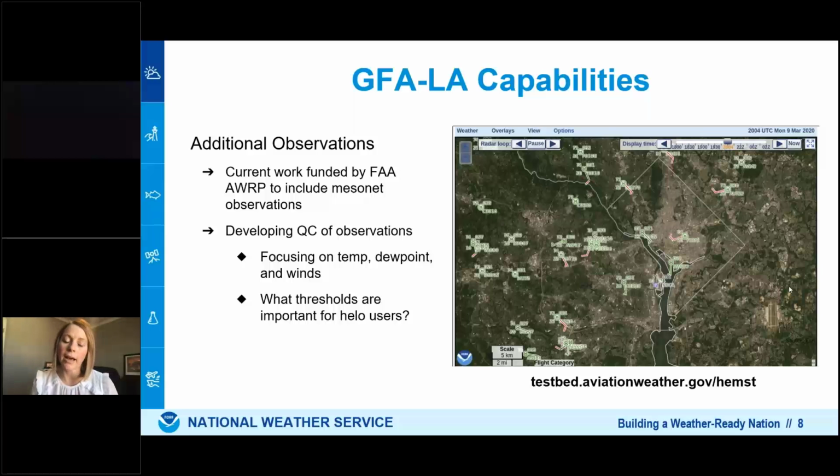And actually, we have one place that you can pull these observations up right now. They are not QC'd. I do want to put that out there, as we're still developing that. It's on our testbed HEMS tool, and that website is right there down below. It's testbed right in front of aviationweather.gov/HEMS. So you can check that out if you want to. So next slide, please.